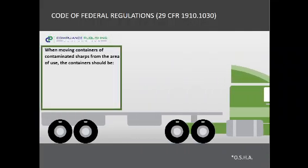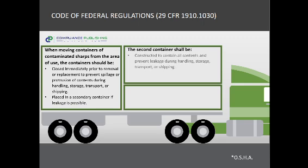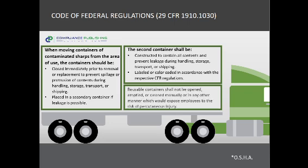When moving containers of contaminated sharps from the area of use, the containers should be closed immediately prior to removal or replacement to prevent spillage or protrusion of contents during handling, storage, transport, or shipping. Placed in a secondary container if leakage is possible. And the second container shall be constructed to contain all contents and prevent leakage during handling, storage, transport, or shipping, and labeled or color-coded in accordance with the respective CFR regulations. Reusable containers shall not be opened, emptied, or cleaned manually or in any other manner which would expose employees to the risk of percutaneous injury.